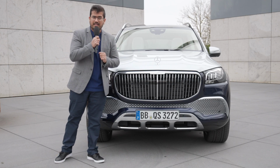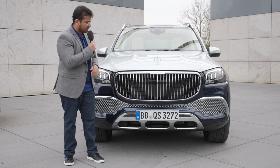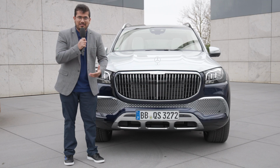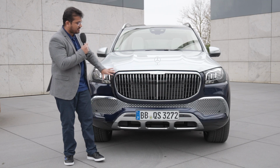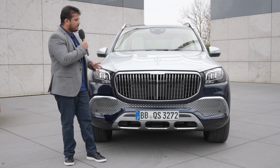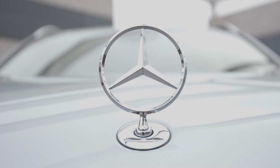I mean, it has to meet pedestrian regulations for crash norms. If this was actually chrome and steel and metal, it would probably shred the person it crashed into. But nevertheless, it looks really regal, almost like the Parthenon or the Pantheon. And how great is it to finally see the hood ornament back on a Mercedes SUV?